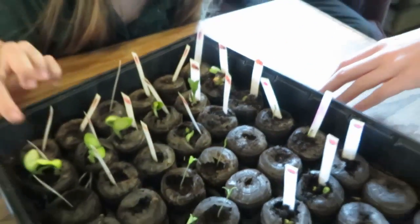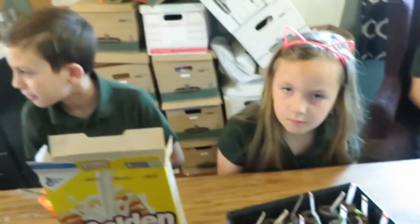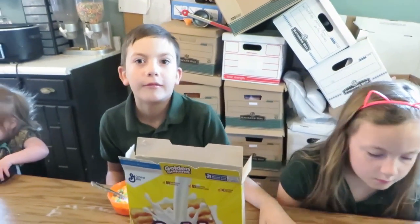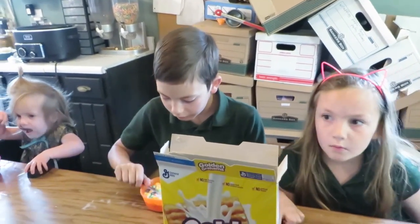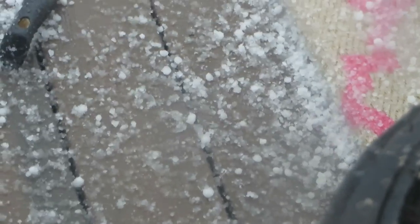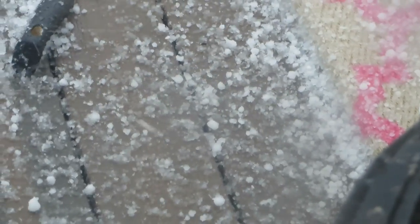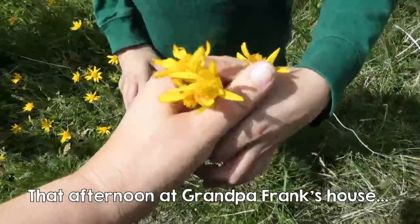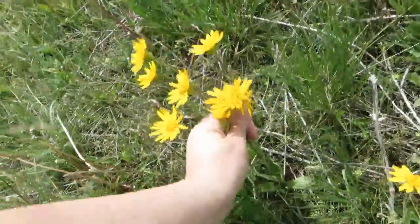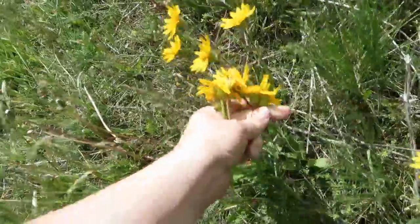How are they gonna fit in here? We're gonna be planting them out in the garden in about a week or so, probably. None of these things are gonna fit in there. No, in about a week we're gonna take them out to the garden. And I think it might be snowing too. It's really weird because it's supposed to be cold out here from the wind, but the sun is warming us up. I might pick one for Eden.